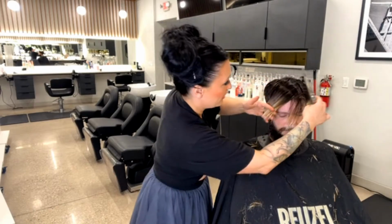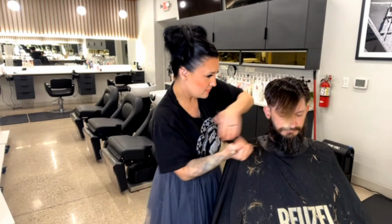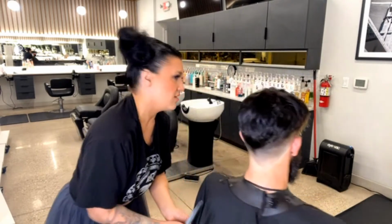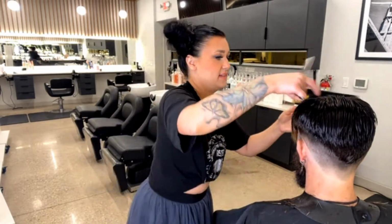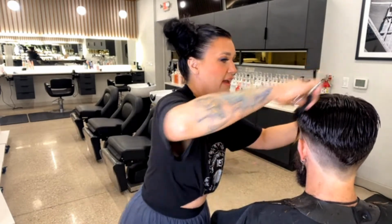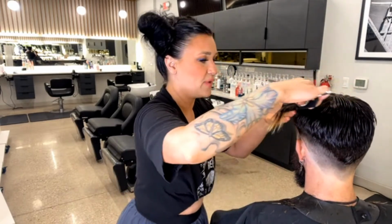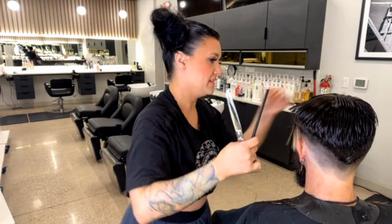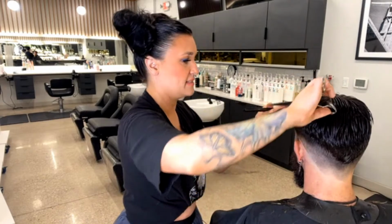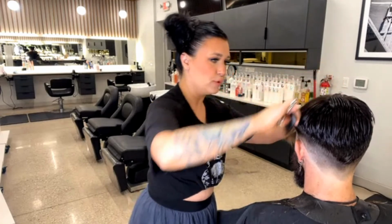Just to see if anything actually makes it over here, pull the rest of your section over and dust off that little bit. Continue to do the same thing on the other side, guys. It's a lot of repeating, it's a lot of fundamentals, and you can count on this every single time. So again, I'm doing a vertical section. I'm bringing the rest of the area at the front of the hairline over. I'm over directing. This side actually has a lot more length to take off, and I'm only going to get about 2 sections.